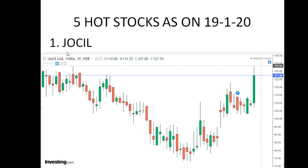The first one is Josil. It showed up on two of my screeners. When I had a look at the charts, it's around 127.5. I can see that it made a high of 133.5, and there's really solid activity this week. It's a good stock. The low is around 72 or 73. I would say that if it crosses 133.55, it's a buy. Why? Because it's doing phenomenally well this year.